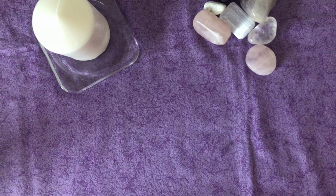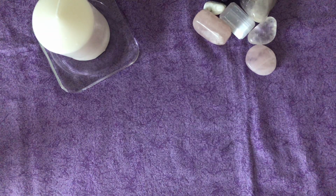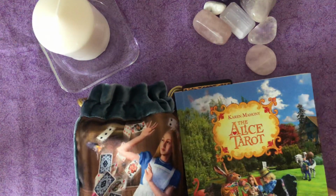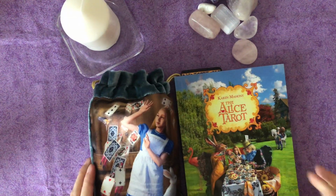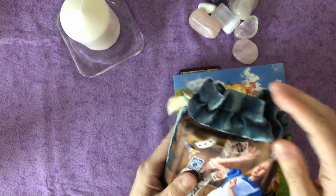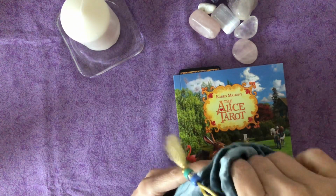But let me reach over. I should have brought them closer to me. My first deck that I bought from Baba Studios is the Alice Tarot. I'm going to bring this up a little bit. I did get the guidebook with it, and I did get the little velvet bag, and look at the cute little tassels. Let me take the deck out so you can see the bag flat.